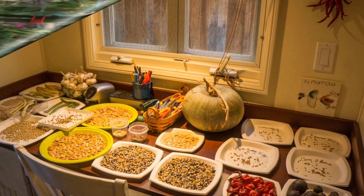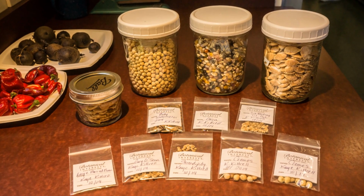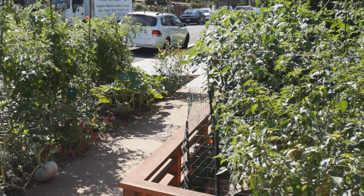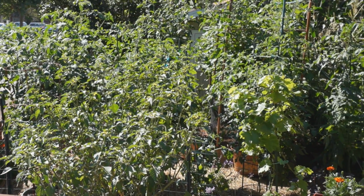For the first time, I tried my hand at seed saving and found it most rewarding. The success of certain varieties will guide me to what I'm going to plant next year. I will grow heirloom tomatoes, but I won't try to maintain 30 plants.